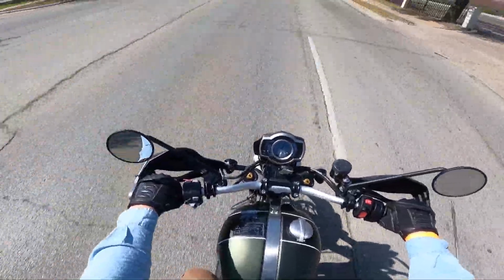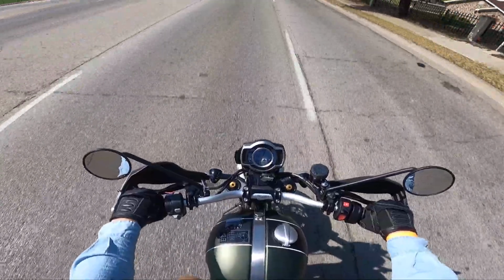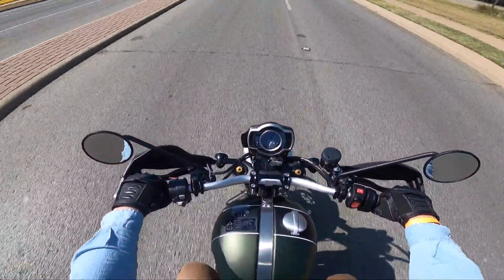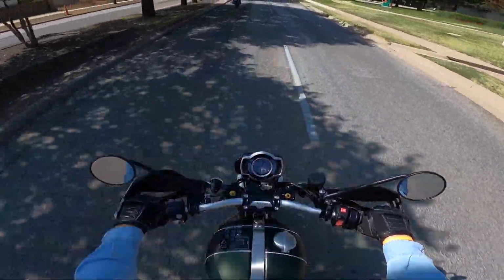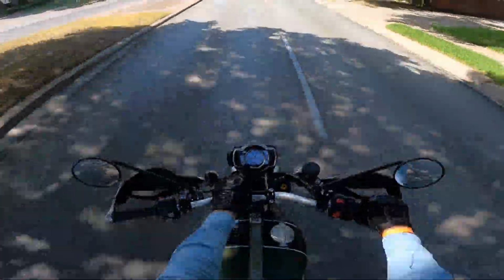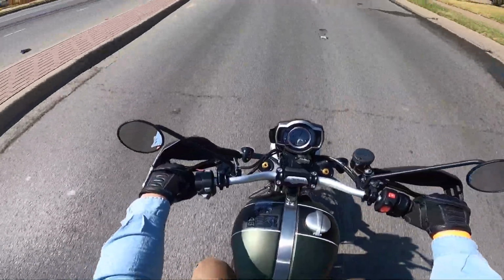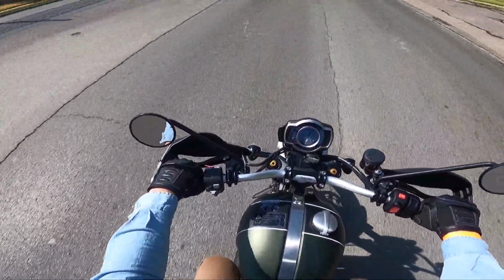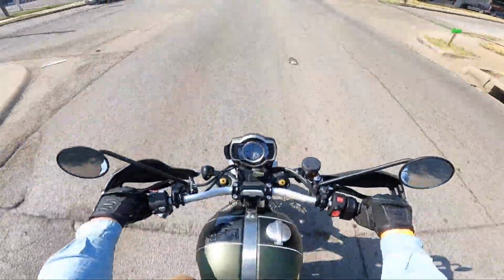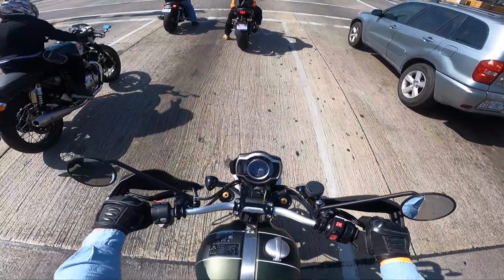I'm trying to think of things that other people would ask about. Oh, I really like the little digital gauge up front. Oh, that's a big bump right there. I really like this, the little digital gauge. It's very visible. I can see things perfectly clear. I don't want to mess around with it too much because I'm just really trying to focus on riding. Yeah, it's very visible. I can see it just fine.